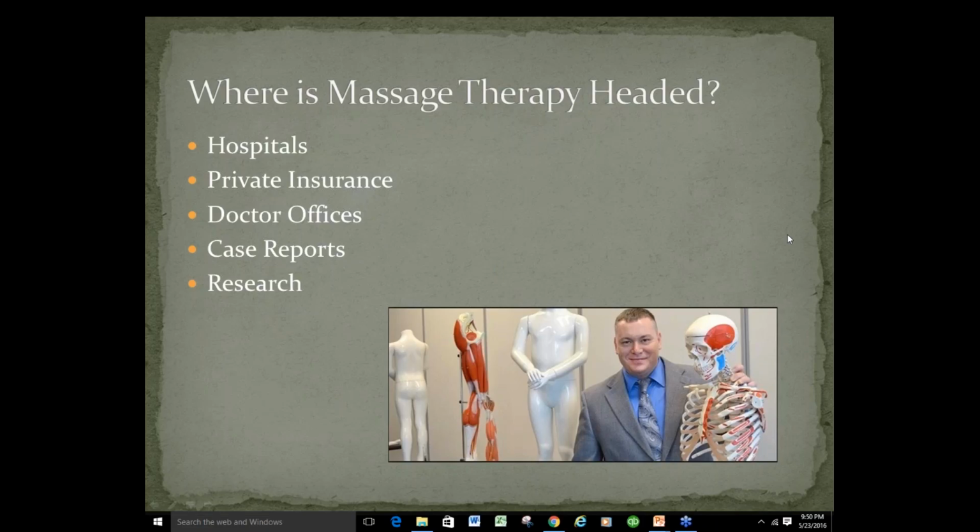Again, all of this is leading towards things like private insurance coverage and helping our field to move forward. As you get more of this medical evidence, it becomes easier and easier to get this out there and open up doors to patients that maybe you didn't think massage was an option for before. You bring a meta-analysis to a physician, and they will take a look at it. You're speaking their language now, and you can say, hey, look, I really think I can help.